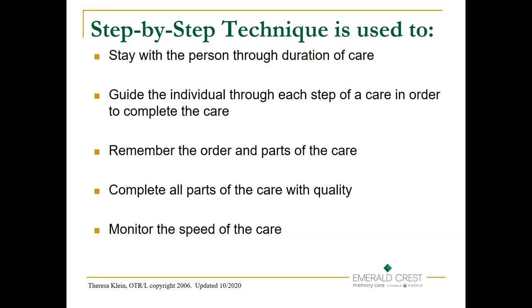Make sure that they're brushing their teeth for an appropriate length of time. Sometimes folks in this middle stage, you'll tell them to brush their teeth and they'll put the toothbrush in their mouth, run it over their top, run it over their bottom, and then be done. At that point, you would want to encourage them to do a little bit more because they didn't do quite a thorough job. So being present to give a little bit more direction is the name of the game here at this true middle stage of dementia.